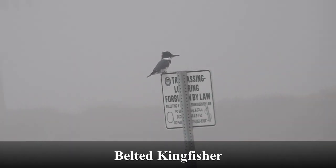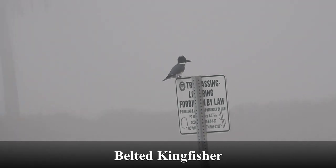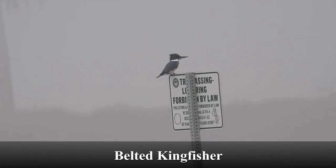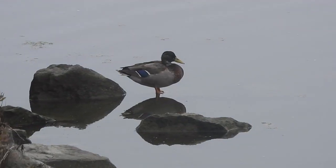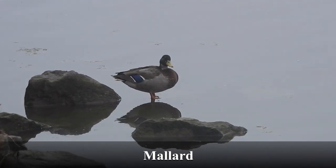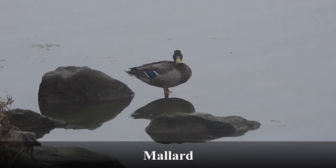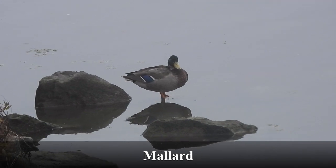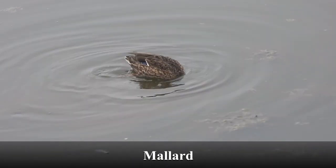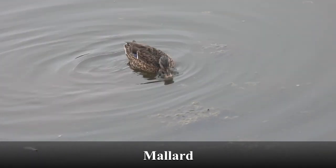We had been hearing this kingfisher for much of the morning. I don't know, looks like it's loitering to me. This mallard looks like he's going to take it easy this morning. Now I see, it's Mrs. Mallard's turn to get breakfast.